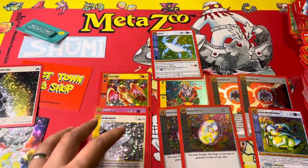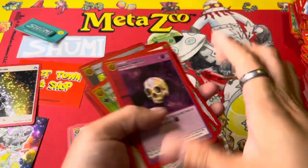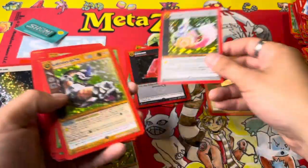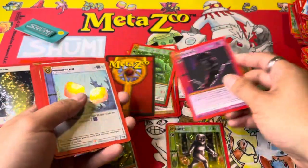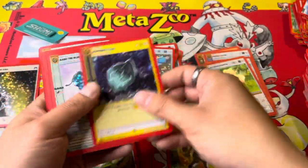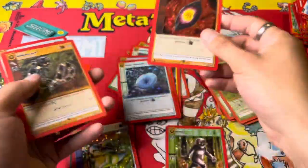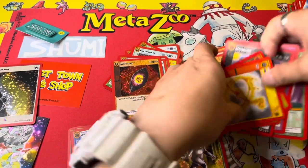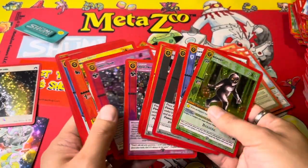So let's do a quick recap, guys, for you guys really fast. Here, let me put these right there. All right, so let's see. So we have a full holo, reverse holo, full holo. One of the giveaway cards, full holo, another booster pack I opened. Let me put this on the side. Oops. Sorry about that, guys. It's okay. It's okay to make mistakes. Alright. So, guys, let's see. I think these were all full holos, it looks like.